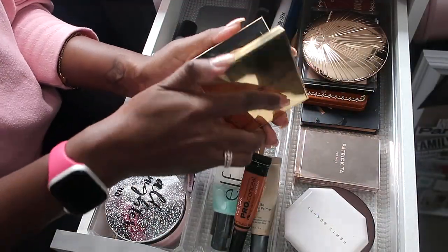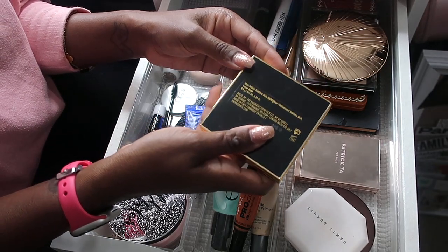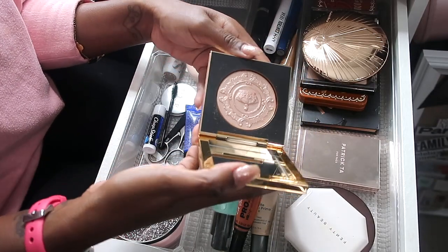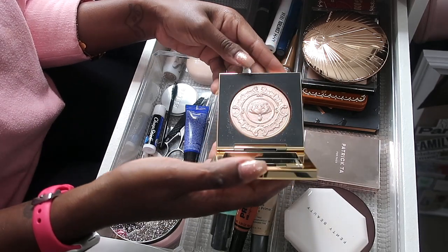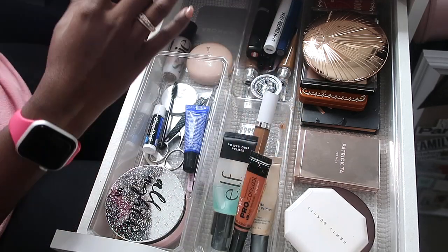This is okay. This is the Pat McGrath Skin Fetish Sublime Skin Highlighter in Lunar Nude. This is cool. I like a highlighted look. I like it something to pow. This isn't giving me that pow, but again, I'll keep this in for now and keep trying it.